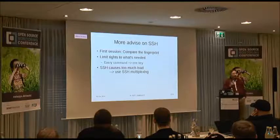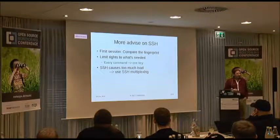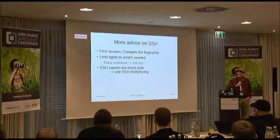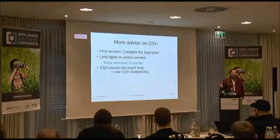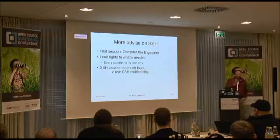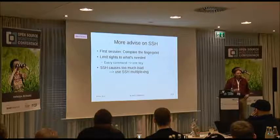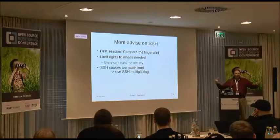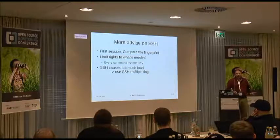Who thinks it takes too much resources to do SSH? Do you know what SSH multiplexing is? Okay, who knows what SSH multiplexing is? You set up a master connection which doesn't open a terminal session, which is actually doing the handshake and the connection, and all succeeding connections will get automatically routed through there. So basically, you save the handshake. It just gets much quicker.